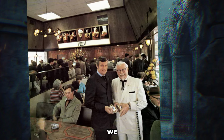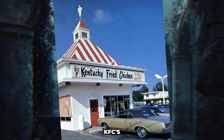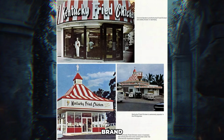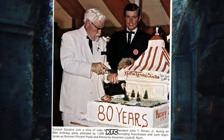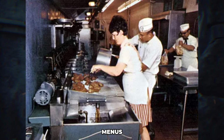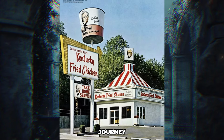In this article, we take a trip down memory lane and showcase vintage photos of KFC's menus and early advertisements that will make you feel nostalgic. These vintage pictures not only depict the evolution of the brand, but also highlight how much things have changed since the early days of KFC. From the affordable prices to the unique marketing tactics, these old photos of menus and ads will take you on a journey through time, allowing you to experience KFC's historical journey.